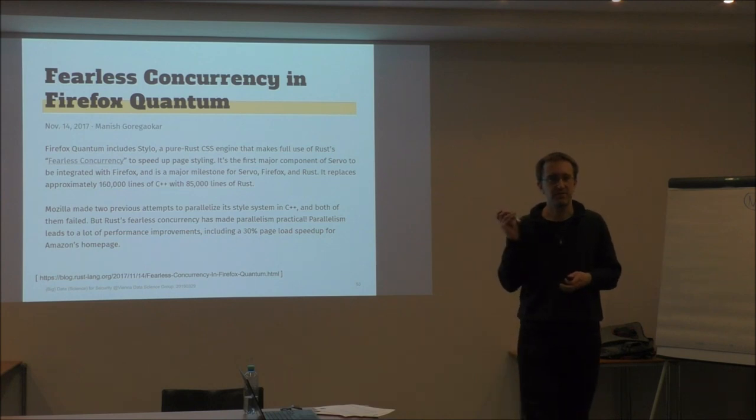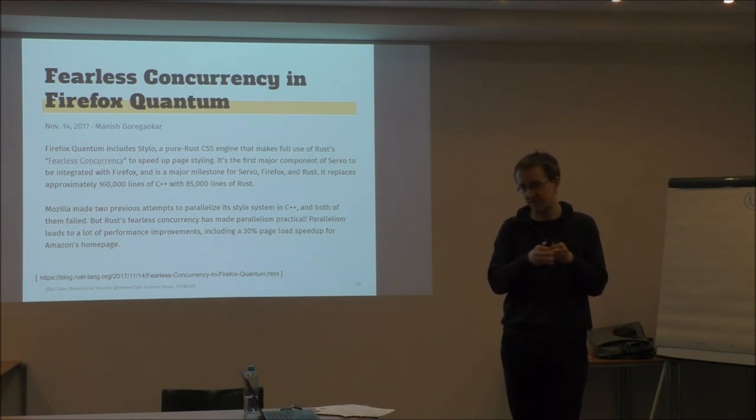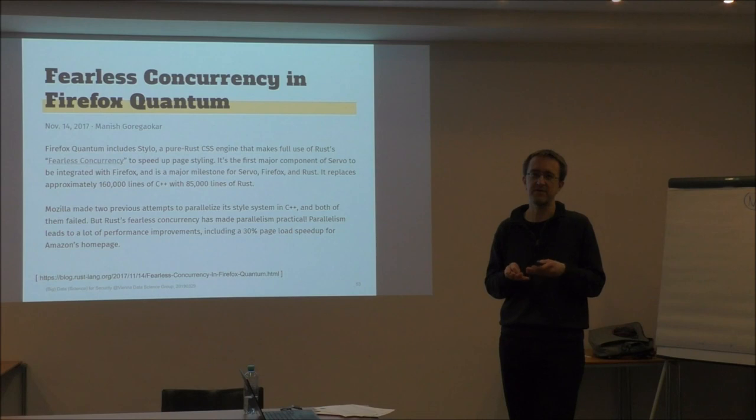There is also a blog post on the Mozilla homepage from 2019 where they look back at what classes of errors have been prevented, looking over the time of the project, which are now non-existent, because they are replacing component by component of Firefox, the old C++ code with Rust code.